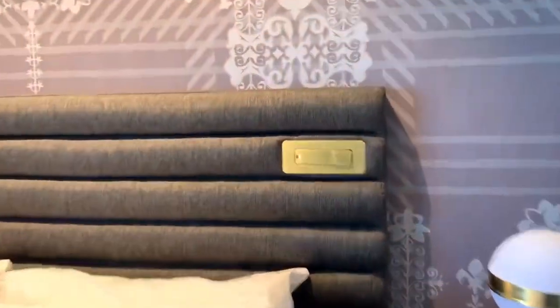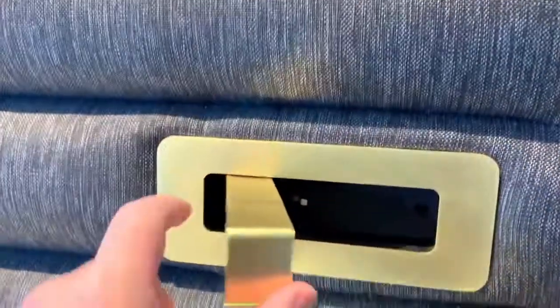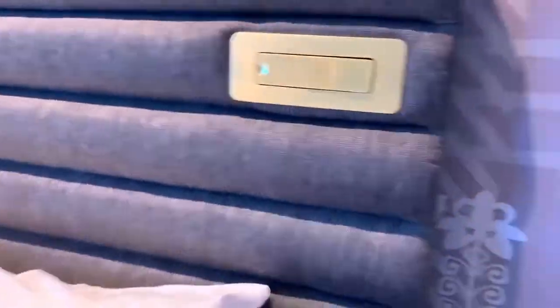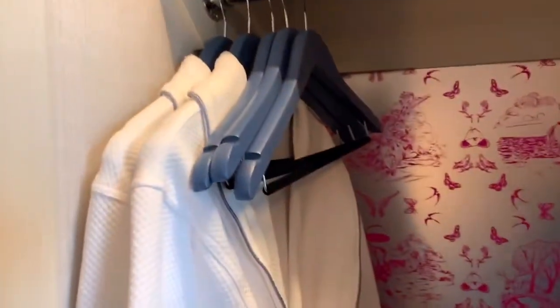Looks like you got these are reading lights, looks like. Oh yeah, that's really cool. It's a little reading light. And then here you have again a control panel for all the lighting. This should be the closet. Couple of robes.